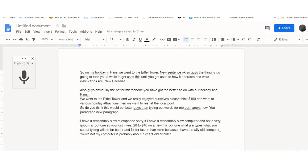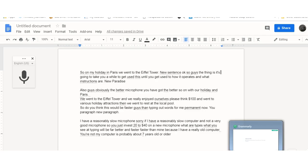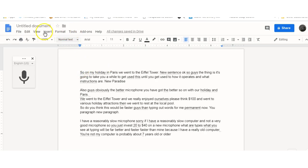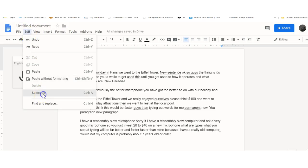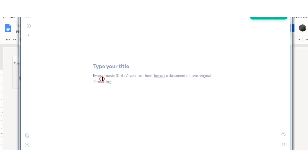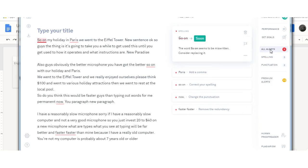Okay, so guys, you go to Grammarly, I've got it there, if you can see there, right? Once you've downloaded it, that's what it looks like. Okay, now what you do is, you go to Grammarly, you install Grammarly, then the fastest way to do this that I've found is, go into edit, I think it is, select all, do a copy, right, now you've got Grammarly here, bring Grammarly up, copy and paste here, control V, okay, and there, Grammarly is telling you, you've got alerts there, the word sign seems to be miswritten.